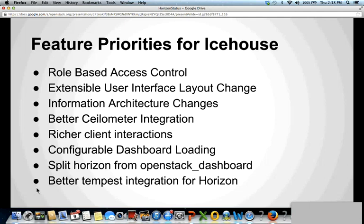So the idea now is, now that we have the engine and the Keystone support, we'd like to enhance that in IceHouse and extend it throughout Horizon. One of the benefits would be not only finer grain access control, but hopefully condensing the project dashboard and the admin dashboard, and just using role-based access control to define what the user sees. This would greatly simplify the code base, reduce some duplication, reduce some overhead, that sort of thing. So this is a big item we'd like to kick out.